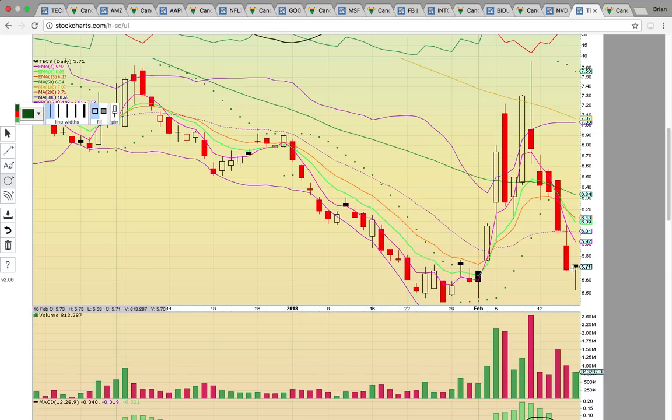Notice it also formed a hammer at the bottom. So you have multiple red candles with a bullish reversal pattern and a hammer formed at the bottom. Many times that signals a bounce. Notice the lower wick. Bounce players were loading. The first target is the EMA4 at 592.